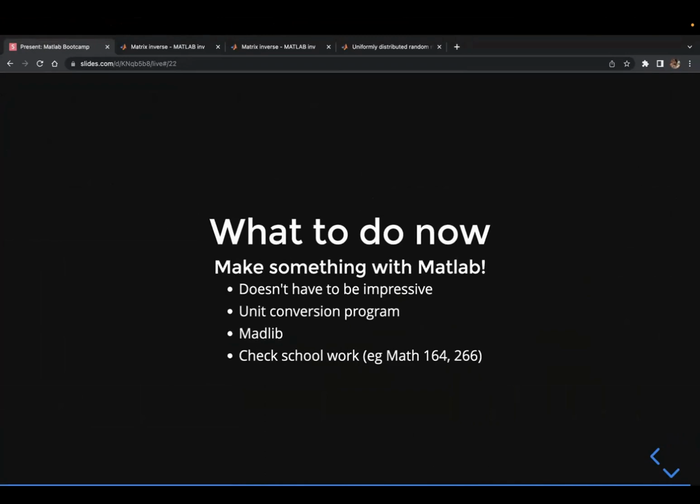What you can do now is just try to make something. Doesn't matter what it is, doesn't have to be impressive. It can be a unit conversion program, it can be Matlab. You can just check your schoolwork with Matlab, in particular your linear algebra courses. Nobody wants to orthonormalize a list of vectors. Nobody wants to actually compute inverses manually. Just use Matlab. Oh God, I love row reducing by hand. Yeah. 10 by 10s. So much fun.